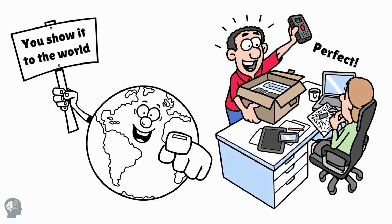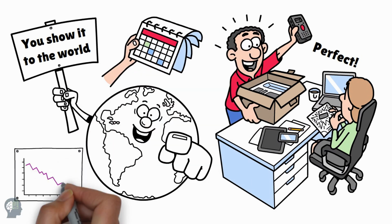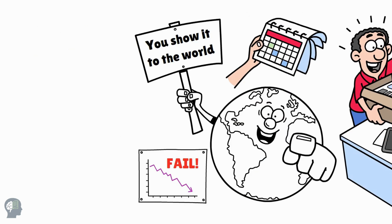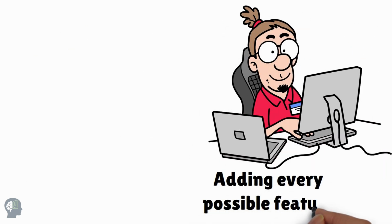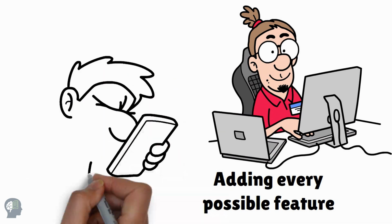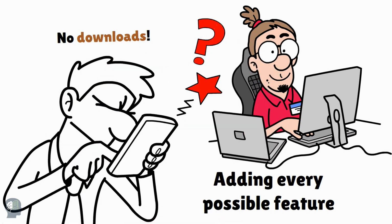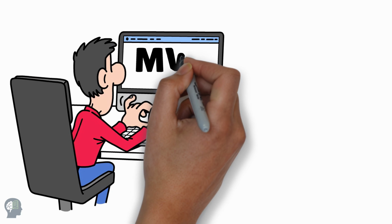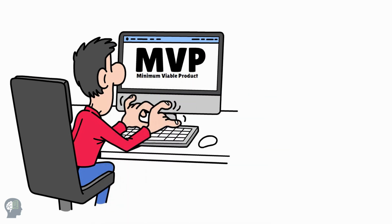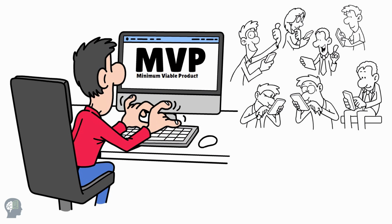But here's the truth. Spending years perfecting a product before launch is one of the fastest ways to fail. Let's imagine working for years on an app, adding every possible feature, convinced it will revolutionize the market. Then launch day arrives, and no one downloads it. Painful, right? Successful startups take a completely different approach. Instead of building everything simultaneously, they launch a minimum viable product, or MVP. An MVP is the simplest version of an idea that lets you test whether people want it.